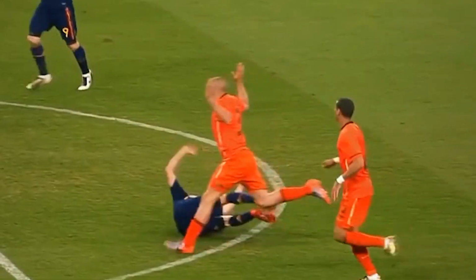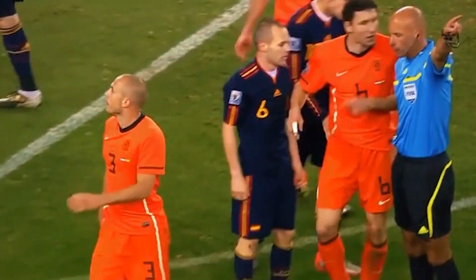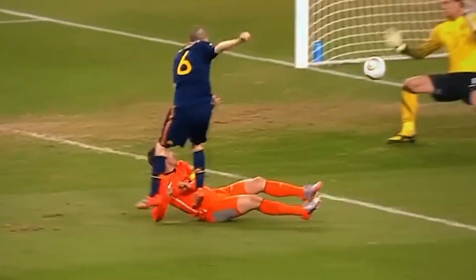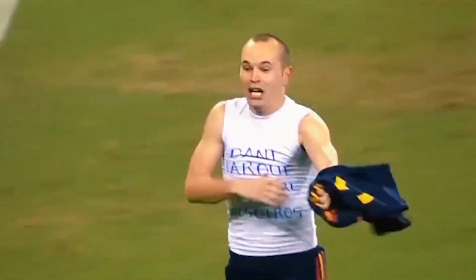Now let's look at the prices of these penalty cards that have been a mark of sadness and joy.